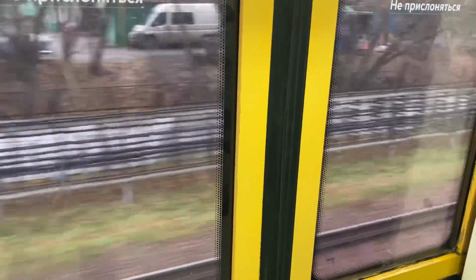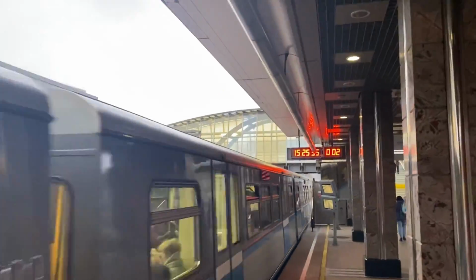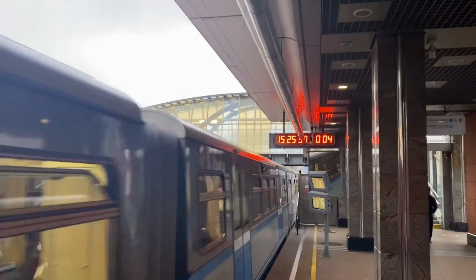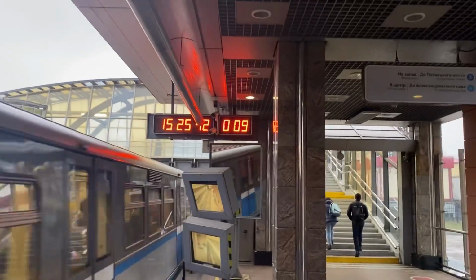We are outside again on the tracks between stations. So this is our first outside metro station, and it's got a cool little bridge going over the lines.